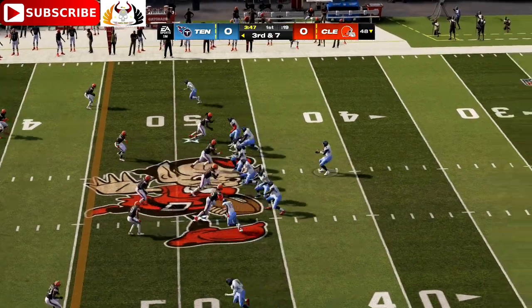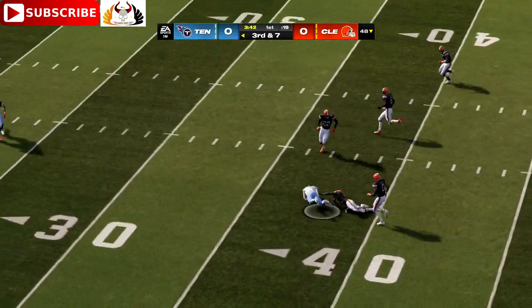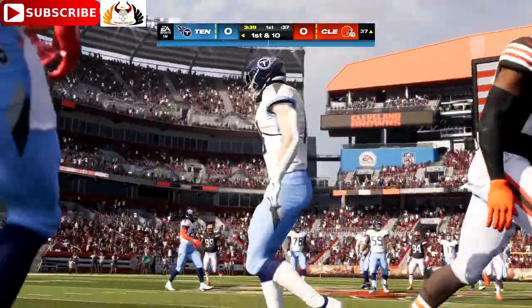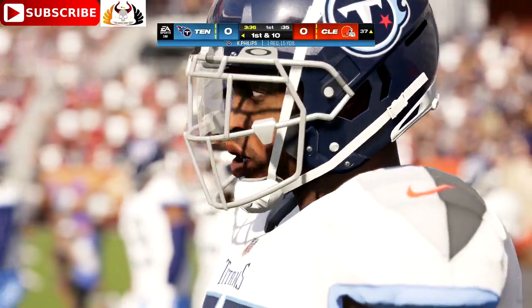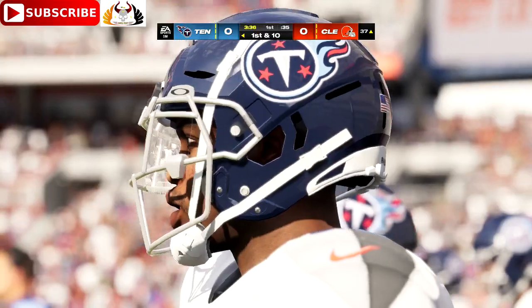A shotgun snap for Tannehill. Able to find the open man. That's complete. And they're going to have another first down as he's going to be tackled at the Browns' 37. That one good for a pickup of 15 for Tennessee. Solid opening drive so far, Charles.